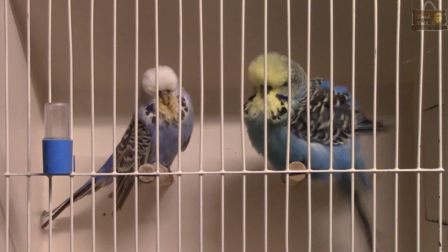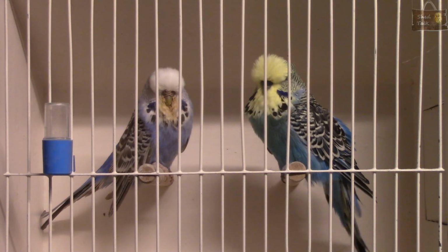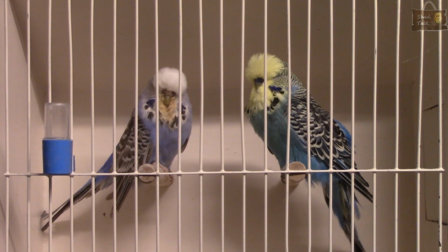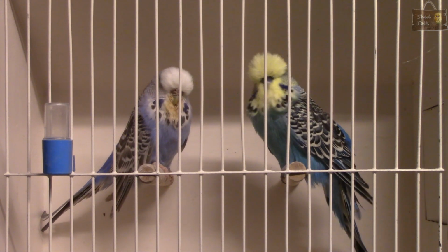So I will leave these a little bit longer, just to see how this particular pair get on, and see whether she does start spending more time in the nest box. And if I see some big poos and I know she's getting ready to lay, then obviously we'll give them time for that to happen. And the final pair is a new pair across in cage 8.